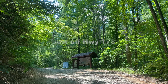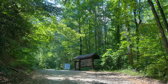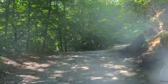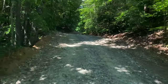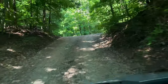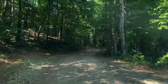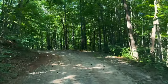Okay, this is Camp Adger Road. This is another access point for the Blue Ridge Electric Trail and also for Roundtop. So Camp Adger Road is okay if you've got a van like I do, or a four-wheel drive vehicle, anything with a higher clearance. My friend, who has a very small car, we brought it up here, we made it okay, but it was pretty scary.